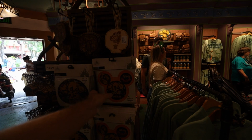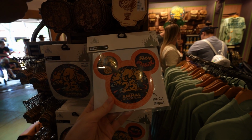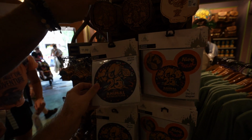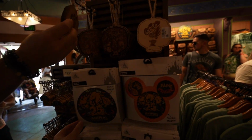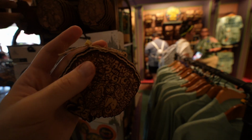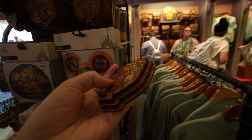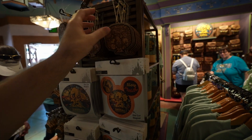This is going to be a die-cut magnet that you can get here for the 25th. That looks pretty nice. And then you also have this version here, so you have the one with the Mickey ears, or you have the circular one. And then you also have these ornaments. They're made out of wood. It feels almost like a tree, almost like the bark of a tree. So that's kind of fun.